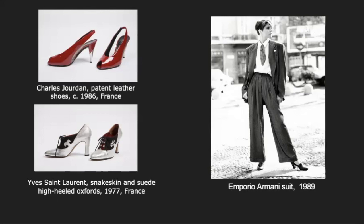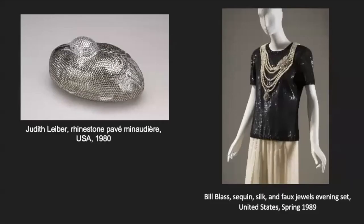And then on the right-hand side of the screen, we have a suit by Giorgio Armani, who was one of the designers du jour of the working women in the 1980s. At this time, accessories also became a vehicle through which you can flaunt an aspirational lifestyle. And so a Judith Lieber rhinestone encrusted evening purse was a status symbol unto itself. In fact, these purses were once described by a socialite as big enough to accommodate a lipstick, a comb, and a $100 bill.